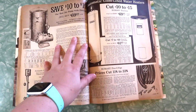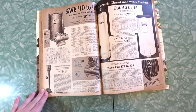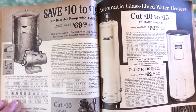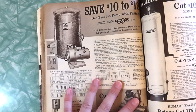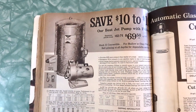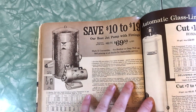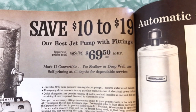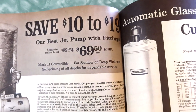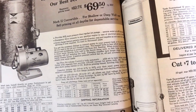Okay, well, we're still in home improvement, I suppose. We're in hot water heaters. Looks like we got some hot water heaters over here. What is this exactly? Jet pump? Save $10 to $19. Our best jet pump with fittings. Mark II convertible for shallow or deep well use. Self-priming at all depths for dependable service.